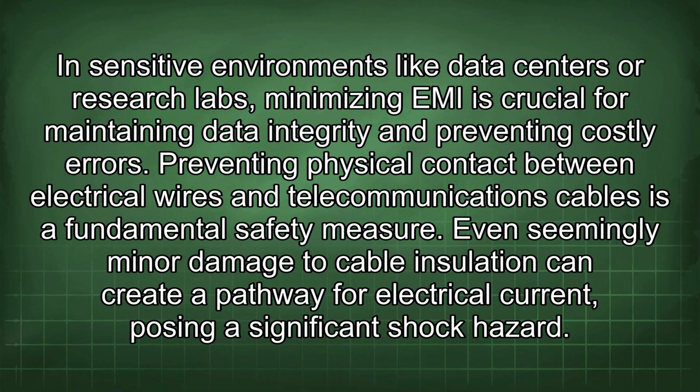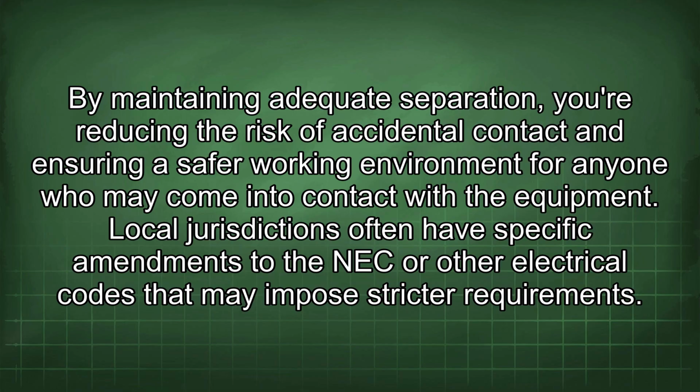errors. Preventing physical contact between electrical wires and telecommunications cables is a fundamental safety measure. Even seemingly minor damage to cable insulation can create a pathway for electrical current, posing a significant shock hazard. By maintaining adequate separation, you're reducing the risk of accidental contact and ensuring a safer working environment for anyone who may come into contact with the equipment.